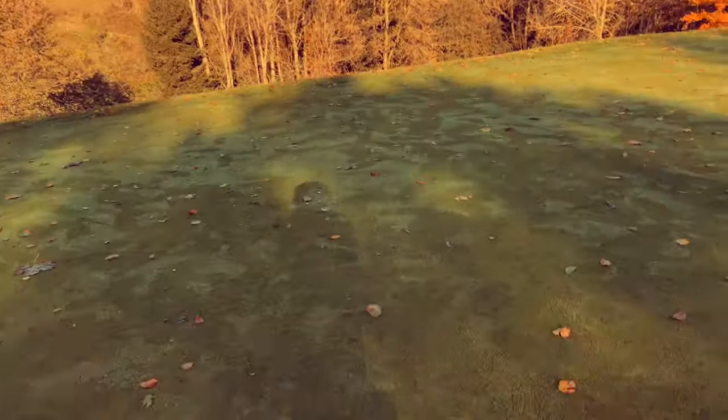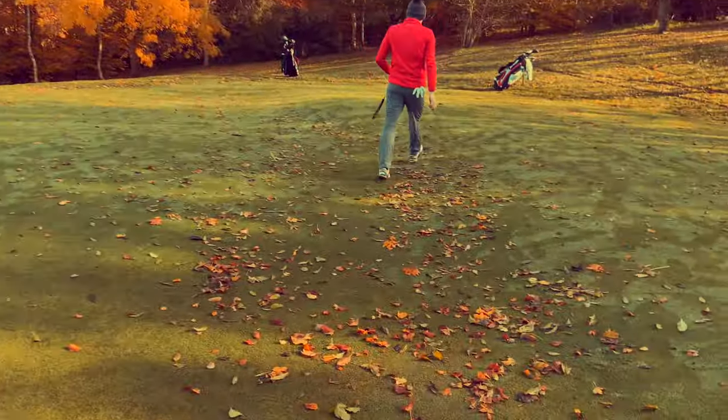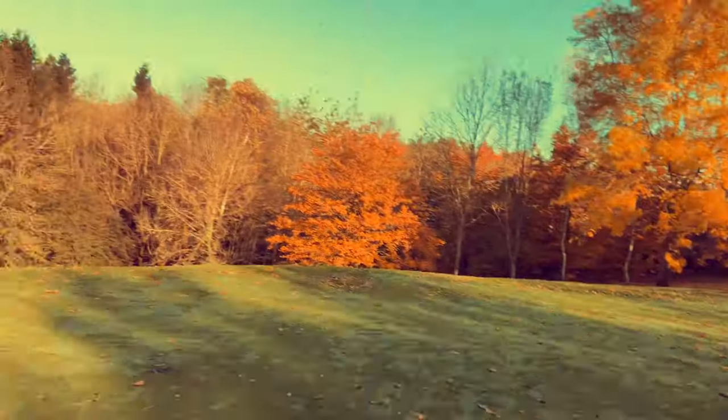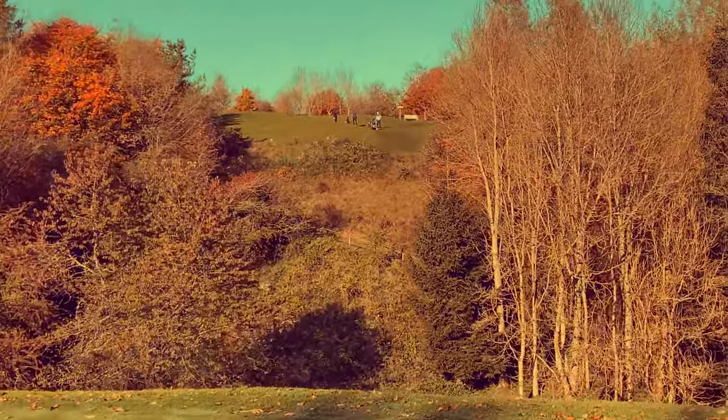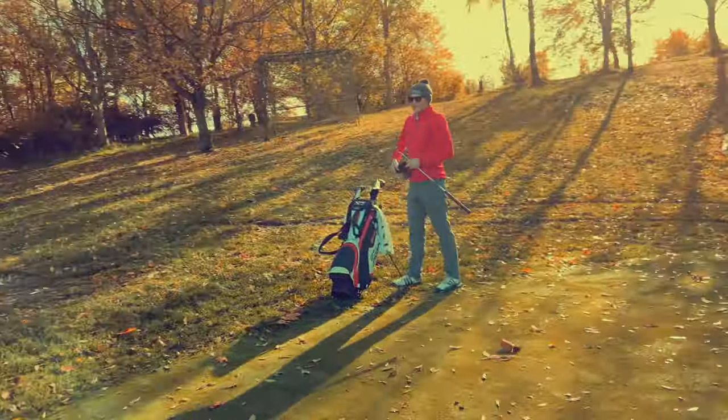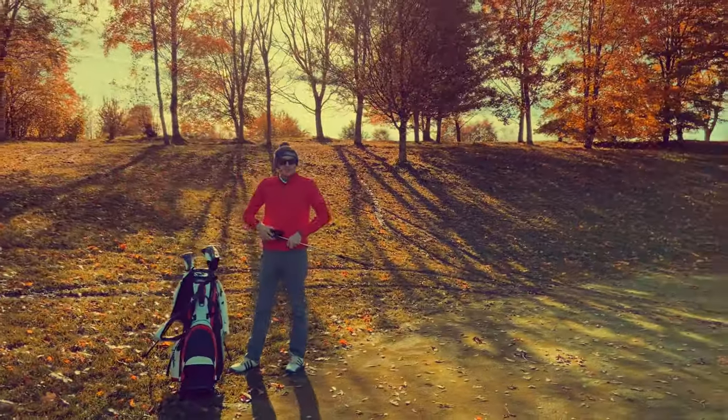Yeah, well in. Two good threes on this hole. Look at that, tricky. Good canyon. There's a tee box up there. Two good threes, we'll take that. And what a sunny day as well, glorious.